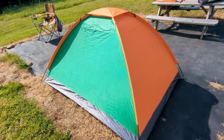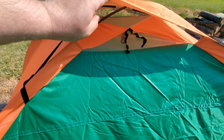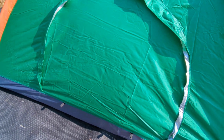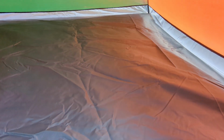Here's the back side of this magnificent beast, and then we have the only window other than this tiny little screen netting. The only window here is built into the door. It's a double zipper. So if we come down here, we've got to unzip the door, and then we have a white screen there, and then we have to unzip this. And there we have the inside of our tent, which I'm hoping will actually be big enough for me.